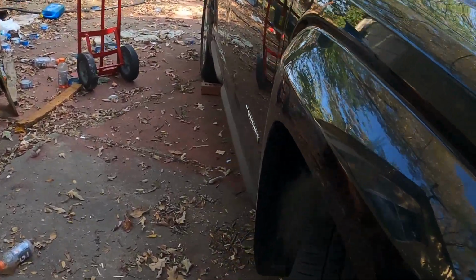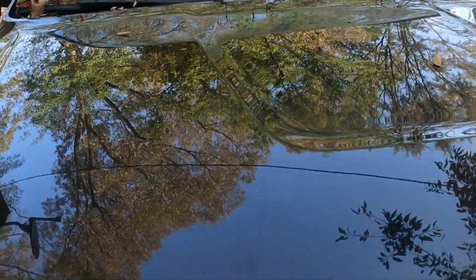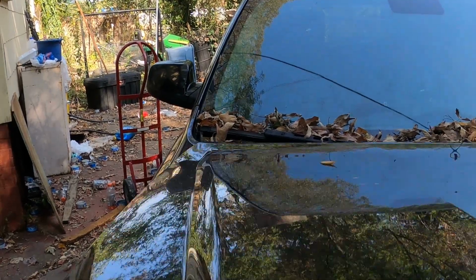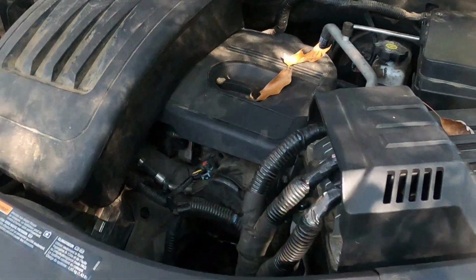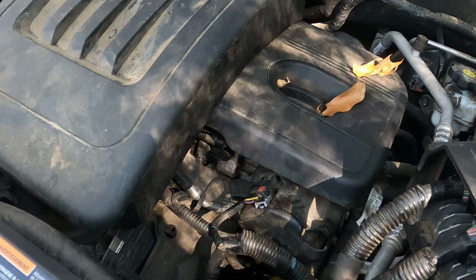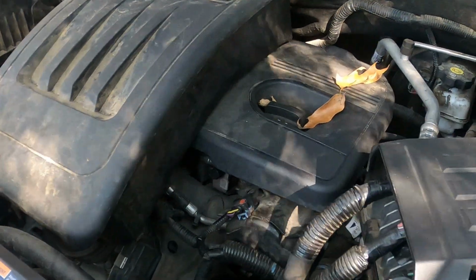Well, let's see what you got going on here. Now it won't crank, it won't do anything. Put the key in. Oh, it's got one of these motors in it. It looks like that HHR motor, that 2.4 or 2.2 motor in it.